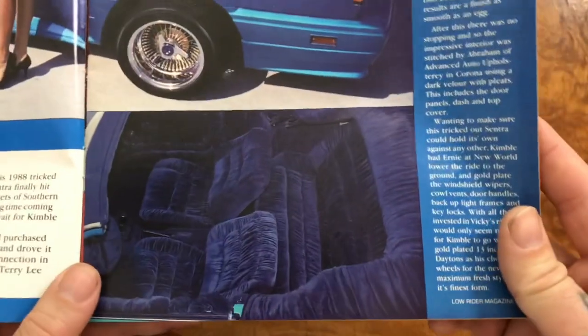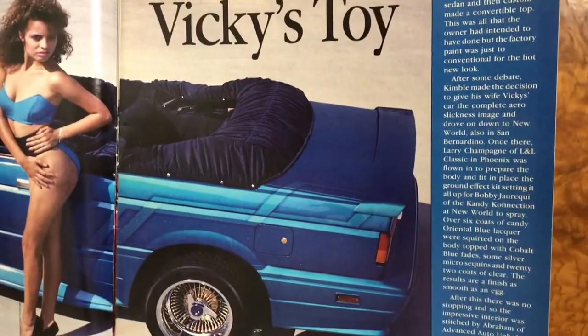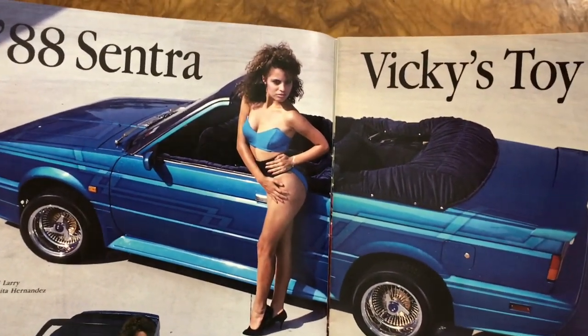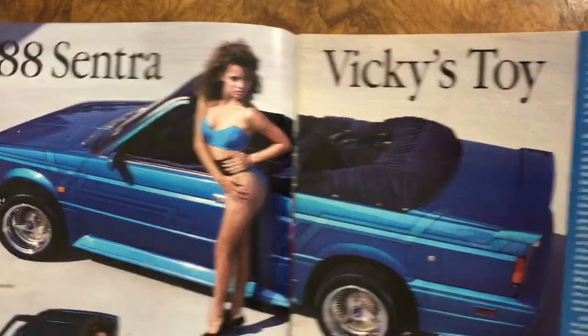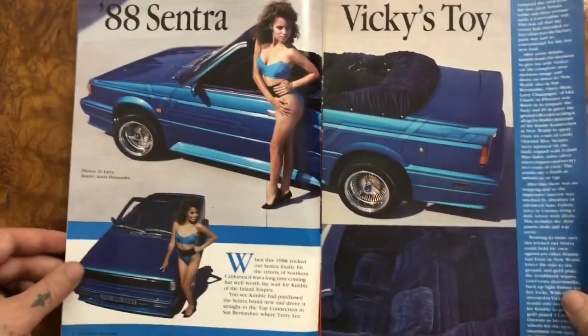It's from California, so I don't know. And the interior looks nice. But that paint looks pretty much how his stuff looked. I don't know, let me know.